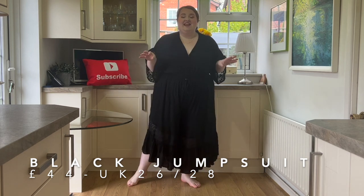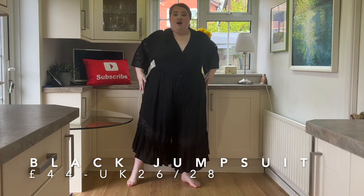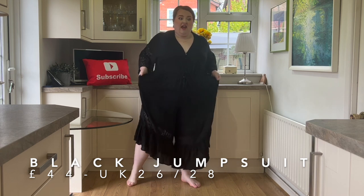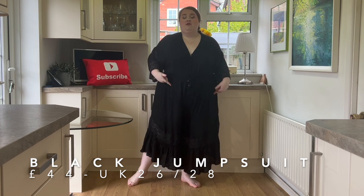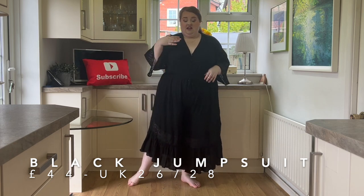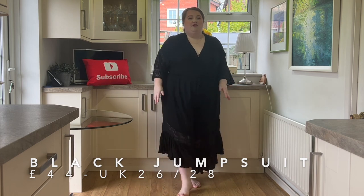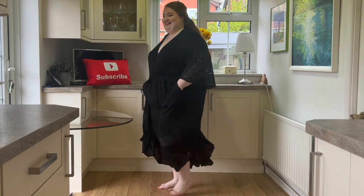I did get this in a 26-28. I do like to size up with my jumpsuit, so I have room. Probably in the tummy area, plenty of room. If you are taller than me, 5'6", I do have a long torso, though, you might struggle a little bit with length. For me, this is just hitting enough room, but just bear that in mind. If you have a longer torso than me, this might not be the one for you. But apart from that, you could just size up and see how it goes. But yeah. Very pretty.